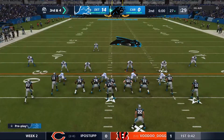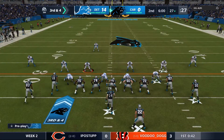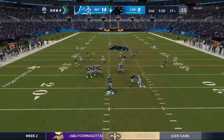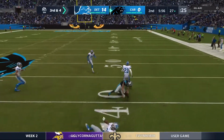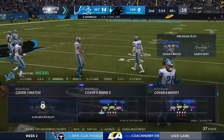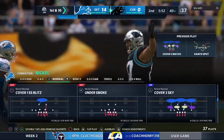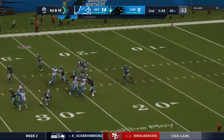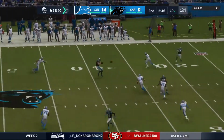And the Lions going with an extra DB here on third down. A shotgun snap for Darnold. Oh, he's got a man wide open, complete. And he is going to have the Panthers first down as they're able to get the third down conversion. 13 yards, first down, Panthers.